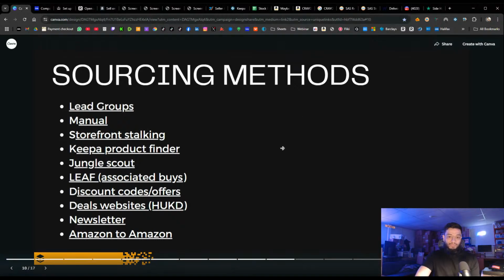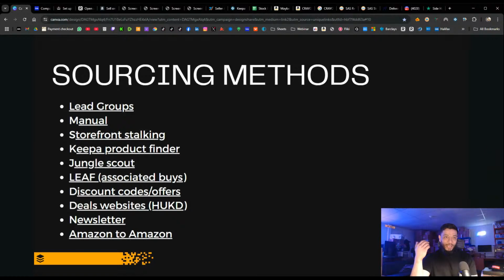Storefront is my personal favorite. Storefront is brilliant. I absolutely love looking at storefronts. When you first start selling on Amazon, it's a bit weird looking at other people's storefronts, but absolutely, it's a great way to do so.